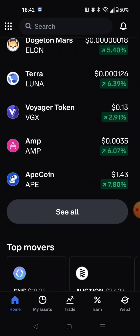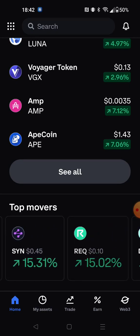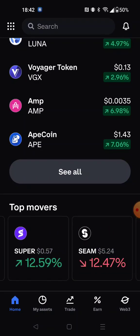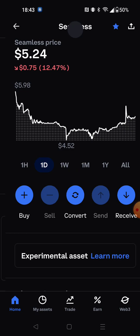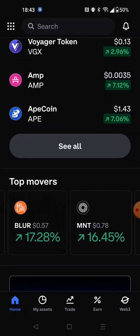You can go back to the home button, and it also gives you the top movers, and you see all the top movers down here. So if you want to scalp and quickly make some quick cash, you can jump on these guys that are red. But I like to go on the guys that are red. If I see anything that is looking red, that's what I want to go into, because it's already minus. This is negative 12. So I want to jump in here, but this is an experimental asset, so not safe. I'm out.